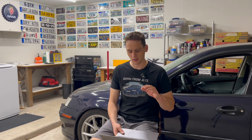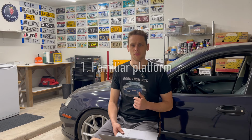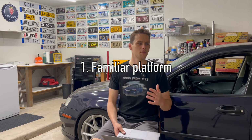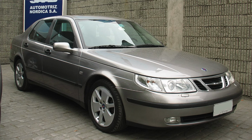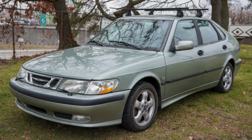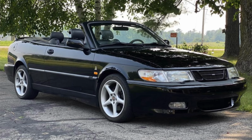So let's talk about what specific traits I want this project car to have. So number one, I want it to be something I'm familiar with. So what do I mean by that? I'm of course most familiar with the new gen Saab 9.3. So ultimately I would truthfully prefer an NG 9.3. That doesn't mean I'm not open to anything else. I would maybe consider a 9.5. I would maybe consider an OG 9.3. If it's a clapped Viggen that's cheap, I would ultimately consider that as well, although those rarely come up for pretty cheap, and when they do, they're usually really beat.